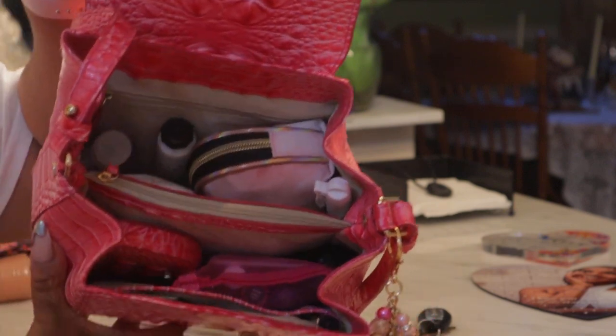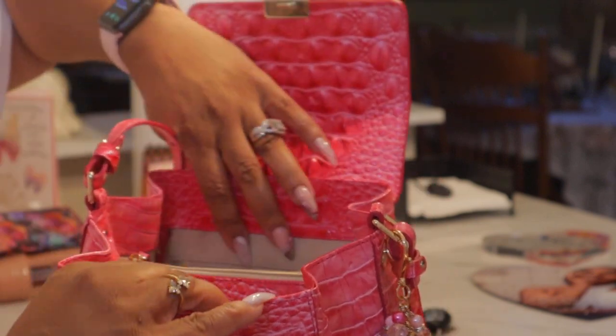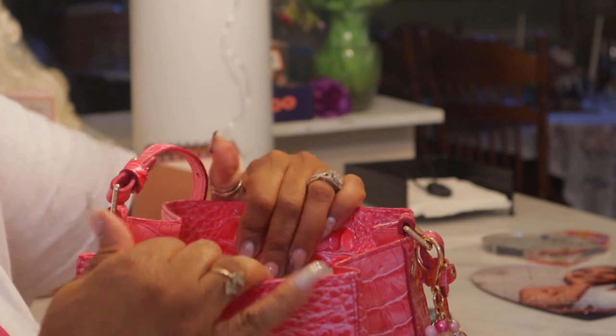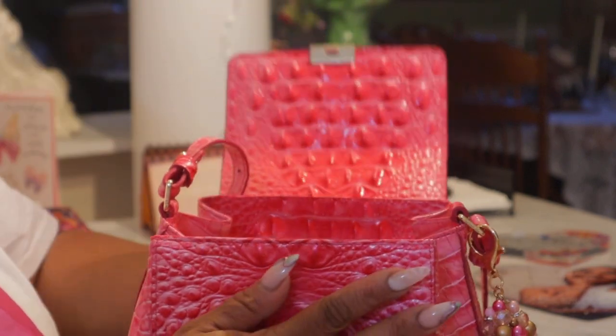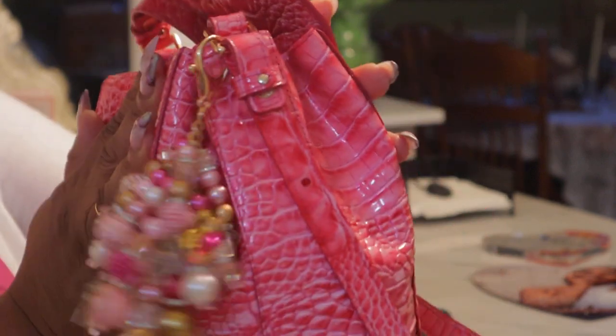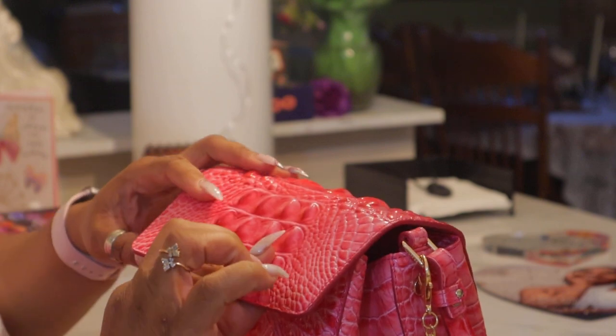So I just want y'all to see. And y'all, this expands. So let me show you the expansion of it. Look how much it expands. Now granted, you're going to have to be able to push it together because it pleats at the top in order to close it. But y'all, that's my typical carry.